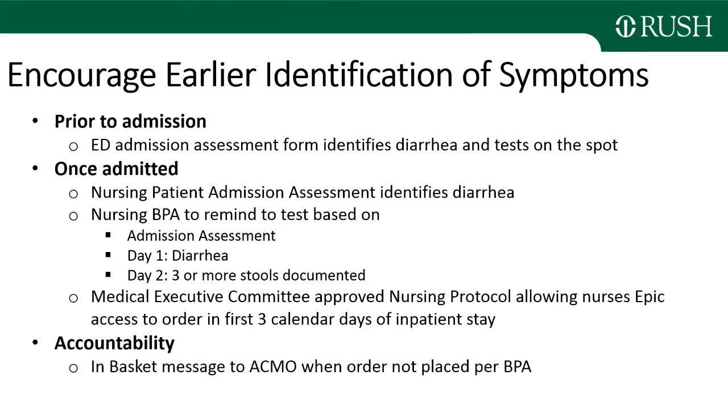It was the Medical Executive Committee that approved the nursing protocol, allowing nurses EPIC access to order in the first 3 calendar days. If the nurse stated they were going to place the order and they did not, an in-basket message would be sent to the associate CMO when the order was not placed per the BPA for follow-up.